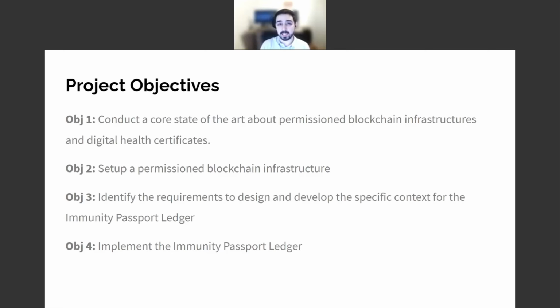When we started to develop this project, we had 4 objectives in mind. First of all, we intended to conduct the state of the art about the permissioned blockchain infrastructure that currently exists and the digital health certificates that are implemented in the market. We also want to set up a permissioned blockchain. We want to identify the requirements to design and develop the system. And then we want to implement a proof of concept for an immunity passport platform.